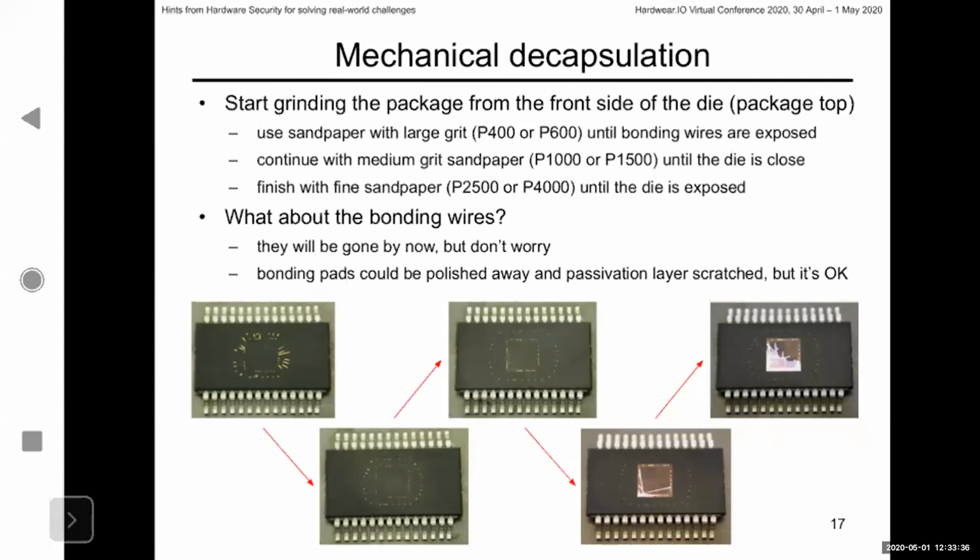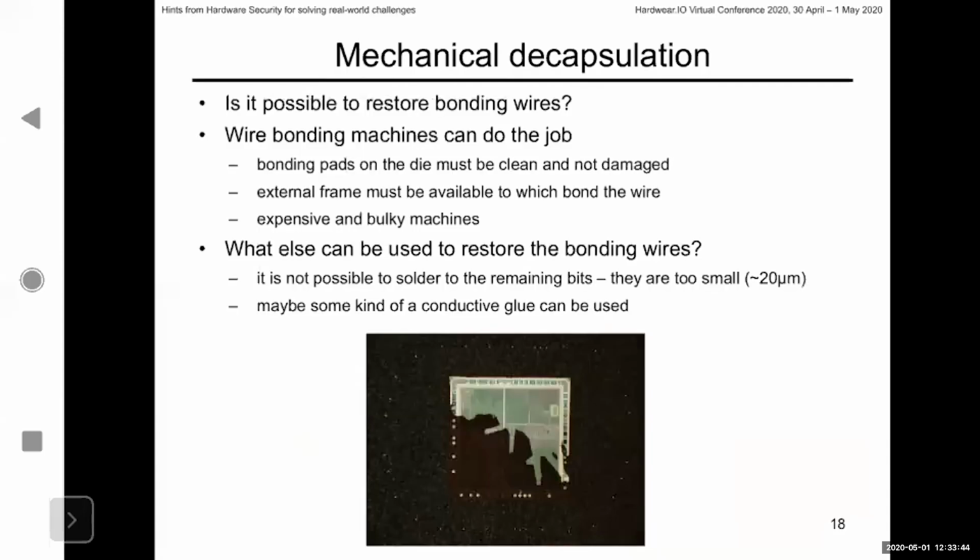Bonding pads were also polished away, and some passivation layer was scratched. But again, that's okay. The question is, is it possible to restore the bonding wires? Again, you can use expensive wire bonding machines to do the job. But they require the bonding pads on the die to be clean and not damaged. And also you need some kind of external frame to be available to which to bond those wires. And those machines are expensive and bulky.